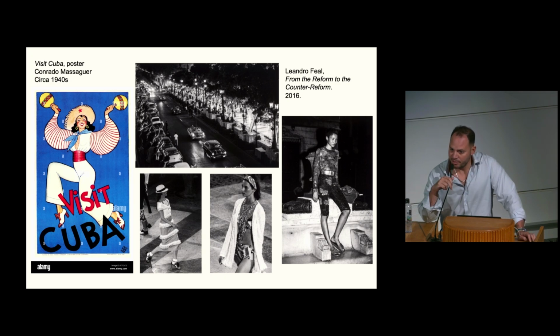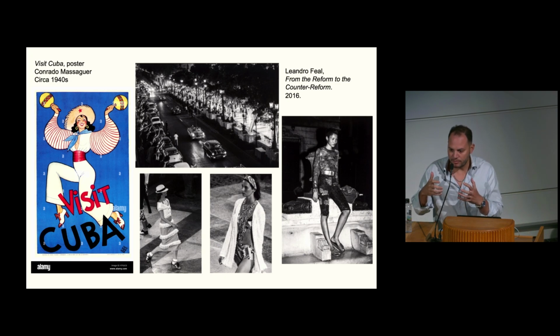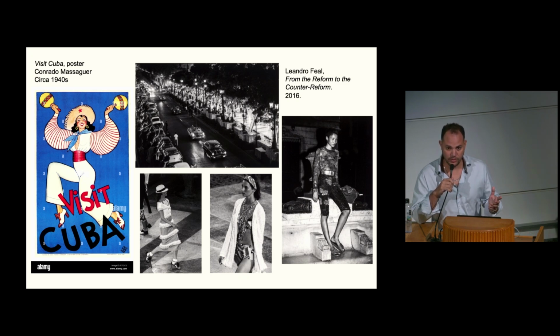And one of the signifiers of that capital flow to Havana was the reapproach to the cultural signifiers of Cuba before the revolution, during the time of Pan-Americanism, a time in which Cuba had a very close economy with the U.S., actually with Detroit, the car industry being a very important core of both economies.